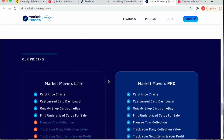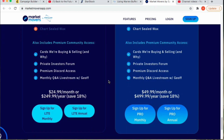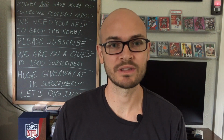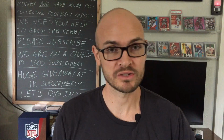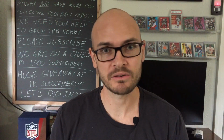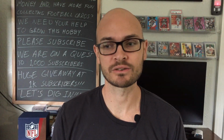comparing raw, PSA 10, 9, 8s, etc. And also comparing different sets of cards and putting it in that line chart so you can see that stock market trend that you want to see, to be able to tell where the low point of that card is, and correlate that with players' performance, player spotlight in the news, documentaries, social media coverage, etc. of a specific player, to see how that affects their cards.